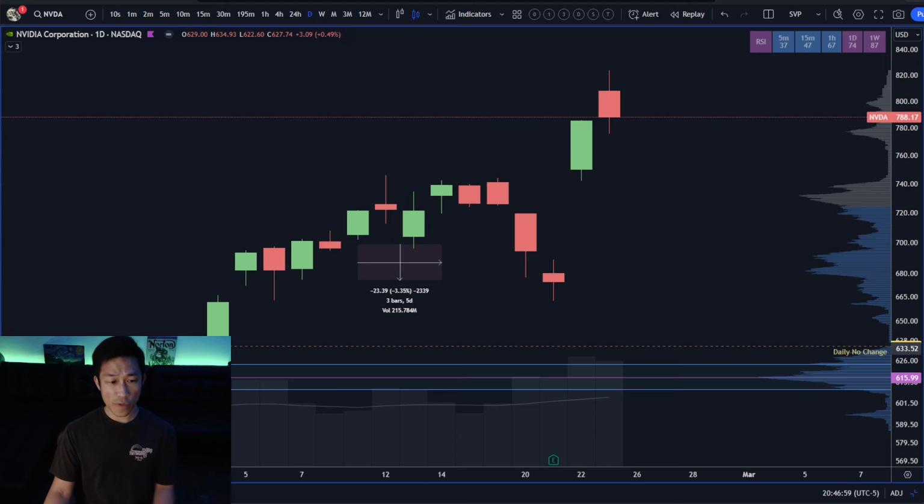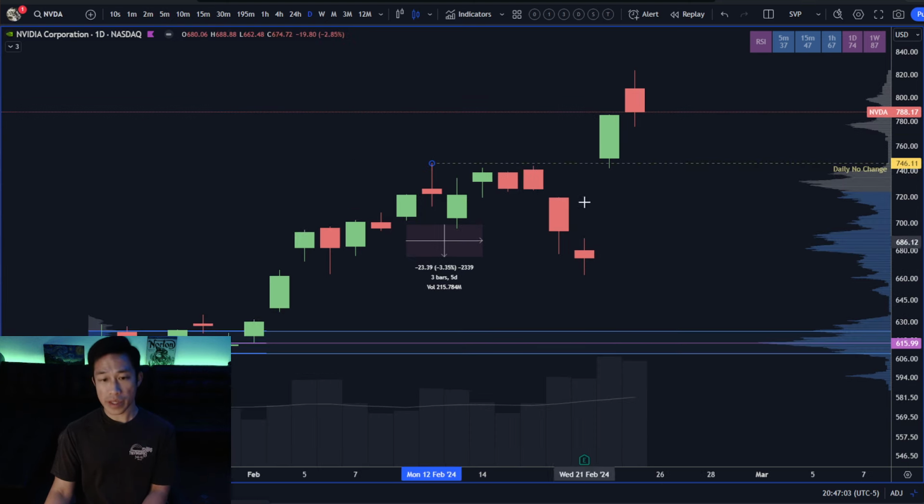And the best case scenario from these buyers now would be to hold over here. This is pretty much now the daily no change level. This is now some meaningful daily balance, some meaningful sideways. You'll notice that the low of the day on this session on the gap up was essentially just backtesting 746.11 and holding over it. So even though this was notable selling, it doesn't really mean much right now.